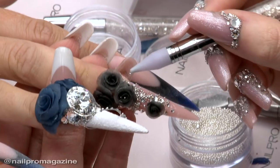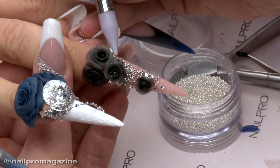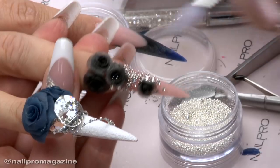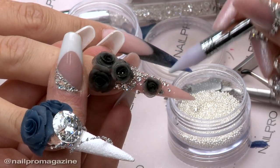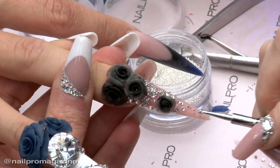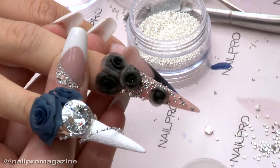So pretty much once I've completely finished my nail, I finished with a top coat, and then I'll go ahead and apply a little bit of the Stickit, and I kind of visualize where I want my placement to go prior to putting on gel and apply my 4D flowers.